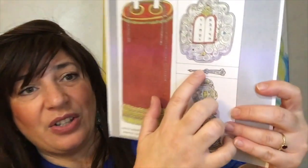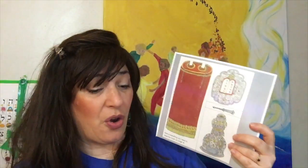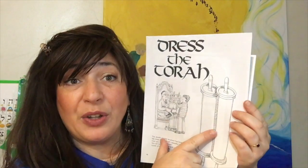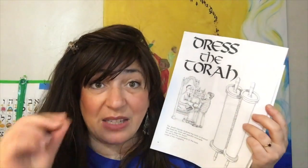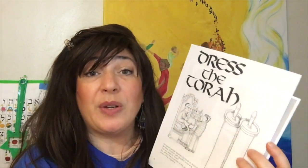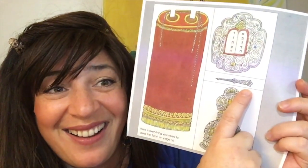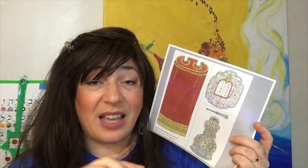This one, do you see how it looks like it's a finger pointing? It is kind of like a finger pointing. It's called a yad. So the Torah is made of something called parchment, and it's very sensitive to the oils in our fingers. So we don't want to touch it directly. So in shul, instead of using our fingers, we use a yad. It's like a finger, but made out of silver. We point to the letters with it, and then we can read in the Torah.